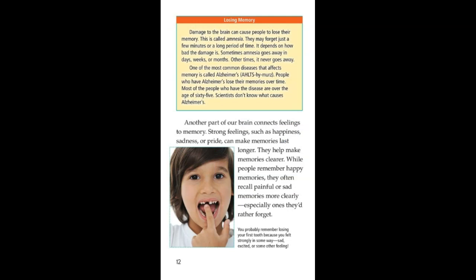Losing memory. Damage to the brain can cause people to lose memory. This is called amnesia. They may forget just a few minutes or a long period of time. It depends on how bad the damage is. Sometimes amnesia goes away in days, weeks, or months. Other times, it never goes away. One of the most common diseases that affects memory is called Alzheimer's. People who have Alzheimer's lose their memories over time. Most of the people who have the disease are over the age of 65. Scientists don't know what causes Alzheimer's.